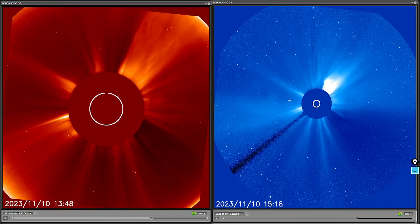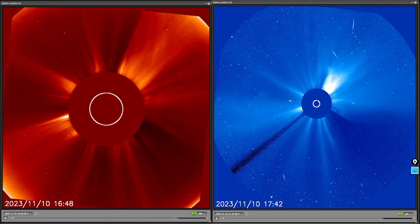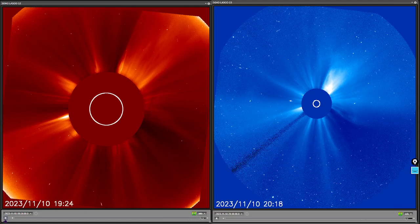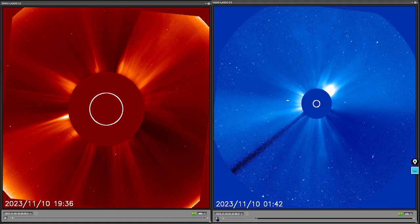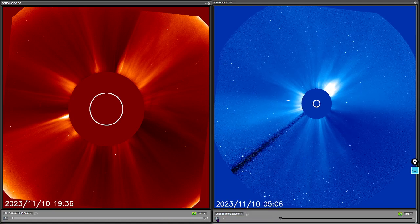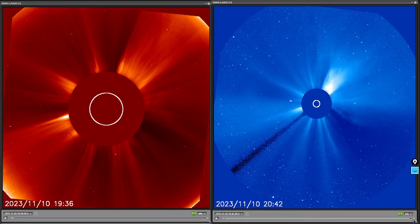So this latest coronal mass ejection, it's a little bit too early to tell, but it doesn't look like it's a major one. We can expect that to arrive sometime early in the day on the 14th. Possibly even midday the 13th. But I would say probably by early morning 14th, that CME should arrive.